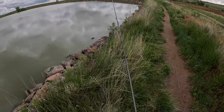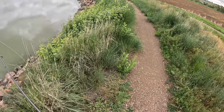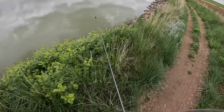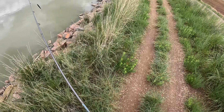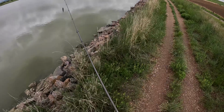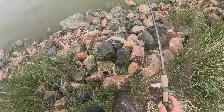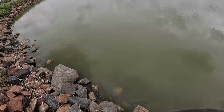Well, welcome back to the channel. I'm Adam. This is First Man Fishing. I'm back out at this pond up in Boulder County, and the last 3 times I fished this thing, it's just been a turd. I haven't caught anything. Back in my early 20s, I used to fish it pretty often, and I did pretty well for bass. But I kind of gave it a couple years off, and the last 3 times I've been here, I haven't seen a fish. So I don't know why I keep coming back.